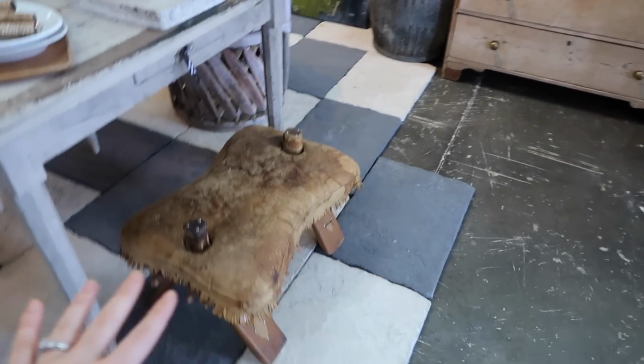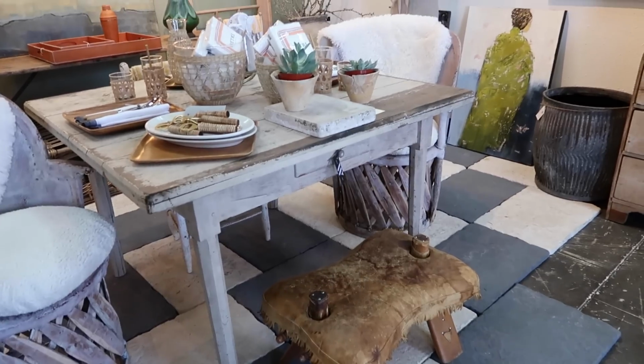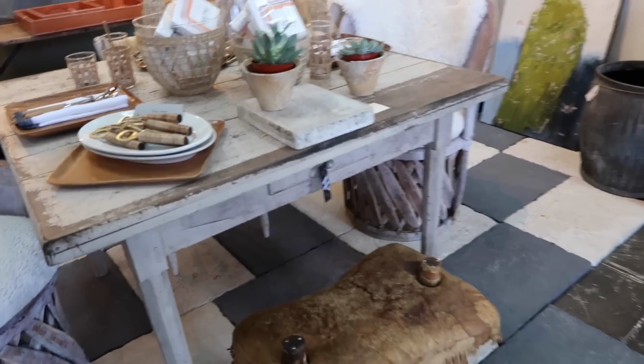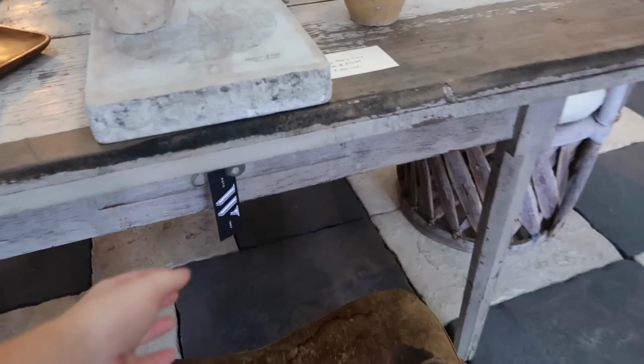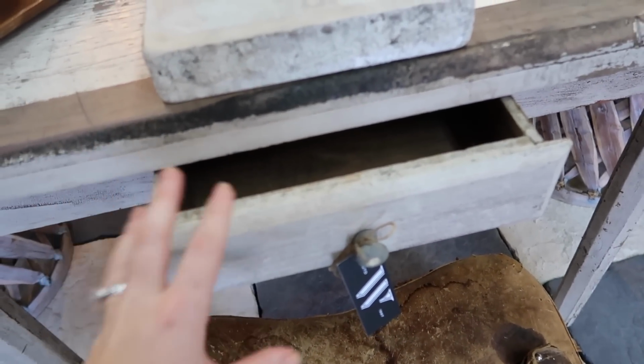They did this little like garden set up here. I think these are limestone. So beautiful. And then this square table right here, $1,500. So good. And I think that this drawer, they used to store like their silverware in this drawer. So when you sit down, you get your silverware, eat your food.